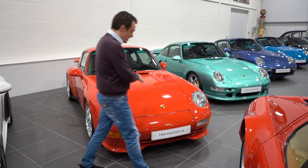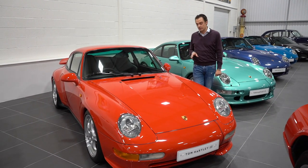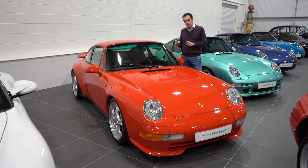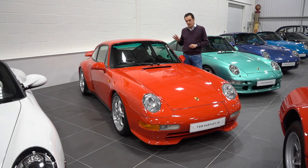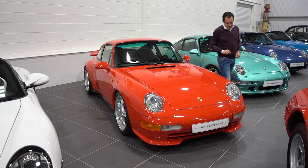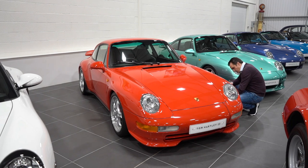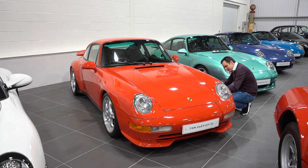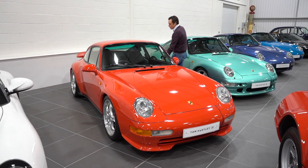And this is a really rare 993 RS, right-hand drive, probably the most original of all the right-hand drive cars left in the UK. 7,000 miles from new, completely original paint. Even things like the Speedline alloy wheels, all the bolts have never been taken apart. Everything on the car is exactly as it was when it left the factory.